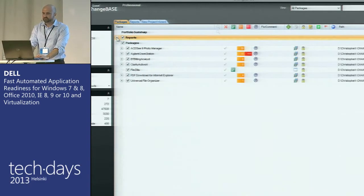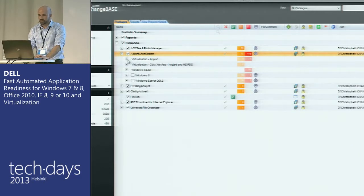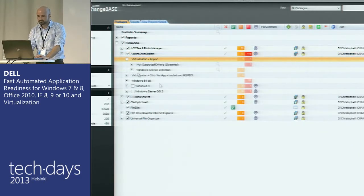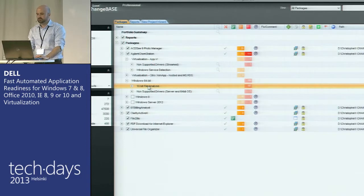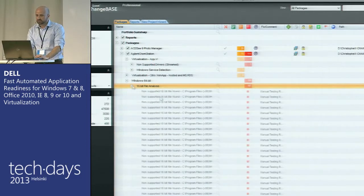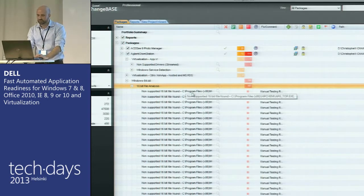But let's look back at the results, because we have tested those applications. We have some red, amber, and green test results. So we can have a quick glance at what's happening here. We can see that this FileZilla application is green. It's ready to go, all the tests have run. And some applications, and this one especially, have some red, so it has some issues with AppV, and I can look at the specific issues. With 64-bit, I can see that there is some 16-bit file analysis. They're not going to work on 64, and I can go and look at the details if I want to. So that's one way of looking at the assessment results.